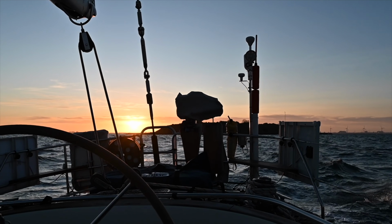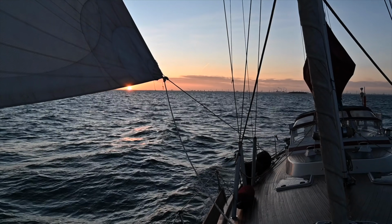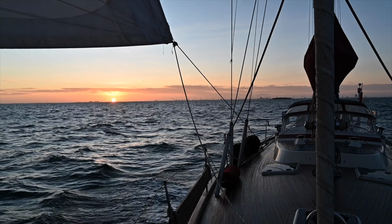Heading back to Malmö, we now had the wind from behind. We rolled out the Genoa and sailed home in the sunset.